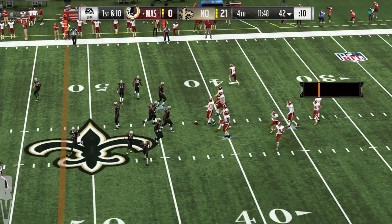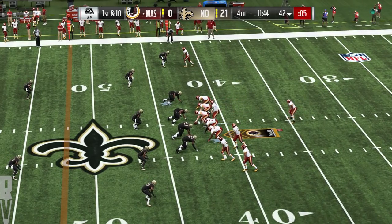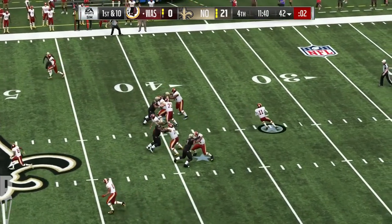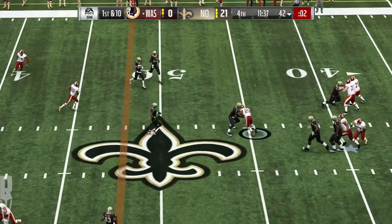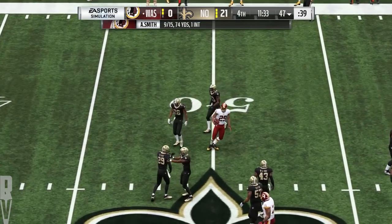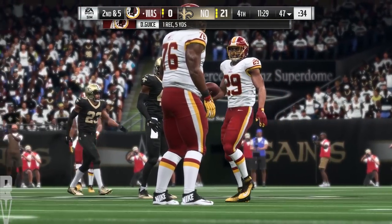Smith now 5 straight completions here in this second half. First and 10. Now a first down throw. It's Smith. He'll check it down to Geis. And he'll go down right around the 47 this time. It's a gain of 5 on the play, and that'll make it a second down.